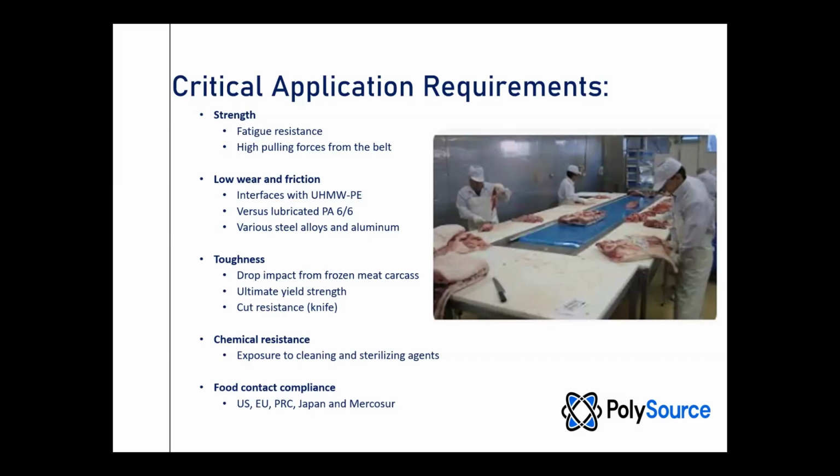POM was working in this application. As we got involved, we started to learn a little bit more about where other failures were occurring. Drop impact being one of them. Occasionally, when one of these large sections of meat would fall, it would break the belt, causing not only downtime, but also a concern for polymer contamination with the meat product. And then, of course, I mentioned cut resistance is probably the number one reason they would replace belts.